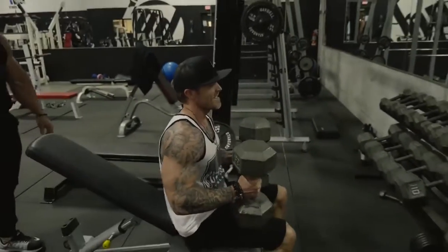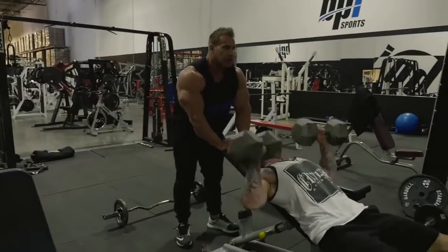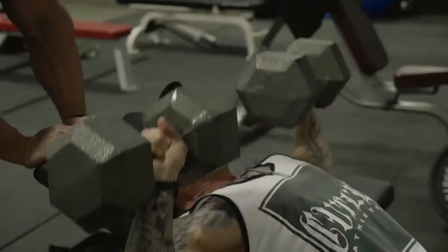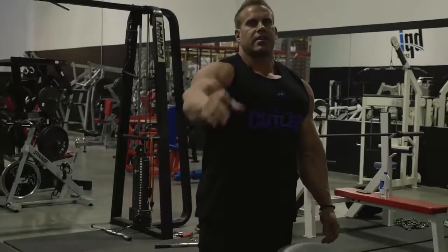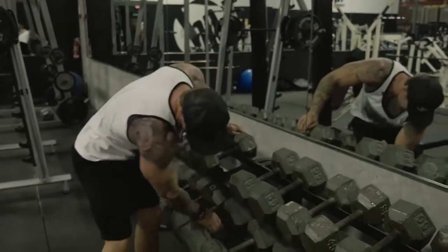And remember guys, you always want to spot from the elbows when you're doing a lot of these movements. Work with the body. Never slam your weights either. Only I can do that in my home gym.